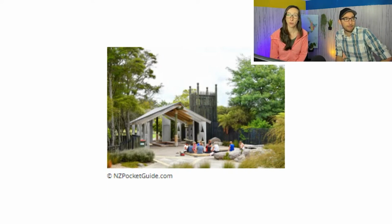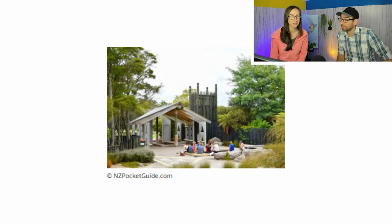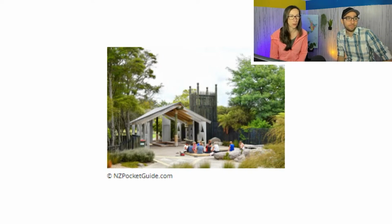Next up, you can roll down a hill in a giant hamster ball known as a zorb. That's one of the more wacky adventure activities that you can be doing in Rotorua. Something kind of similar, kind of fun, kind of wacky is racing down the luge tracks, which is at the top of the Skyline Gondola in Rotorua as well.